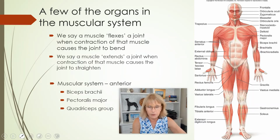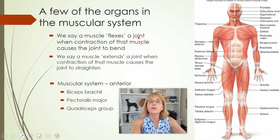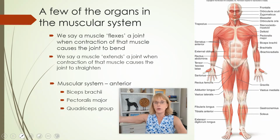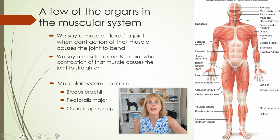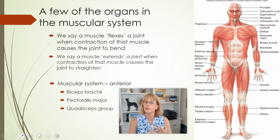All right? Before we leave this slide, I wanted to read this. We say a muscle flexes a joint when contraction of that muscle causes that joint to bend. Alrighty? So when this biceps brachii contracts, it bends my elbow. Therefore, it is correct to say that the biceps brachii muscle does what? Does it flex the elbow or does it extend the elbow? I'm going to let you answer that question right now.